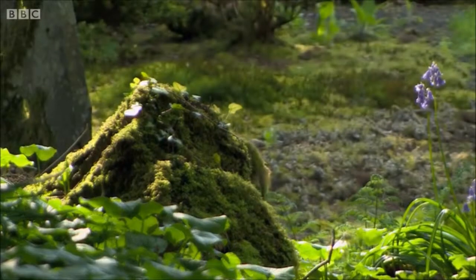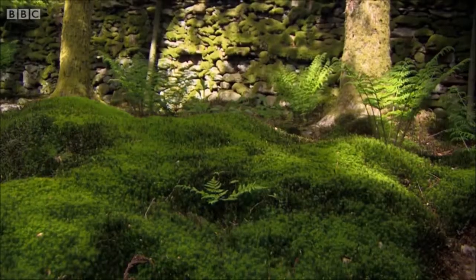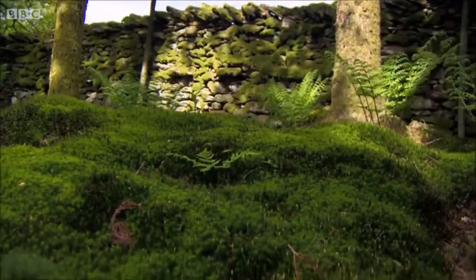Let the plants tell you the story. Let the mosses tell you the story. That's really, I think, the fundamental thing behind our style of gardening.